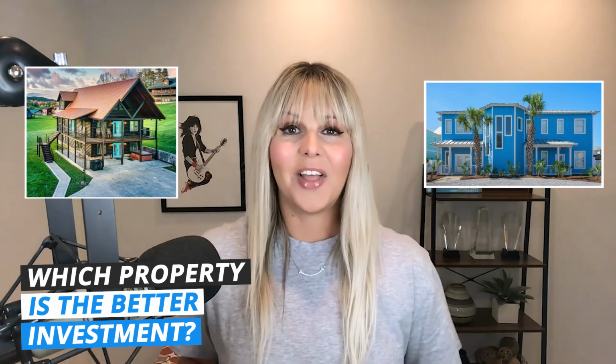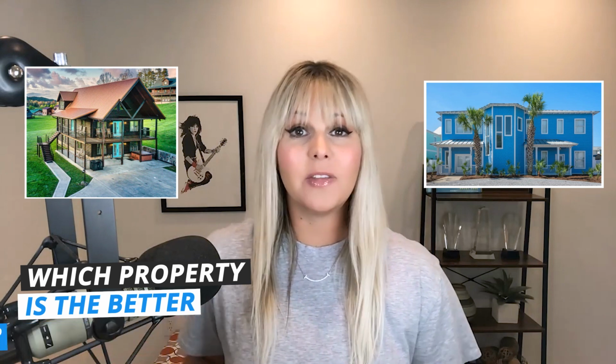In reality, that lower occupancy rate property, the beach property that had 11-12% lower occupancy rate, actually grossed $62,000 more than that mountain property with a 10-11% higher occupancy rate.